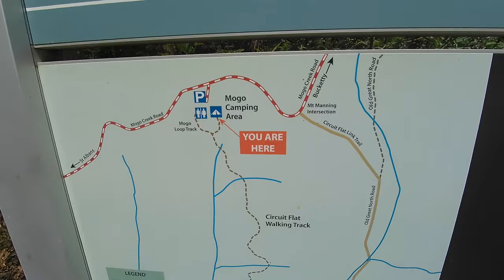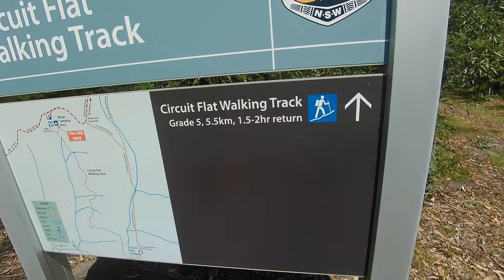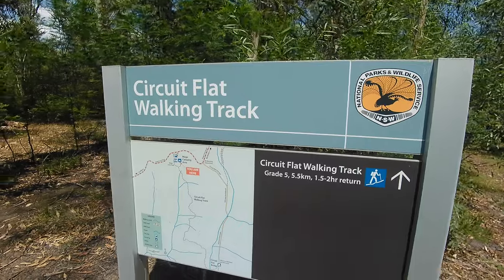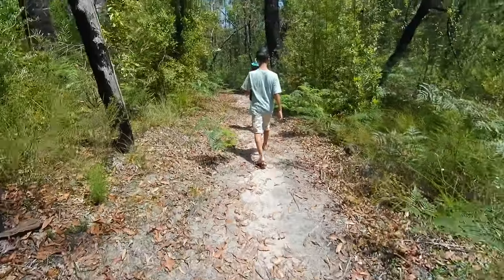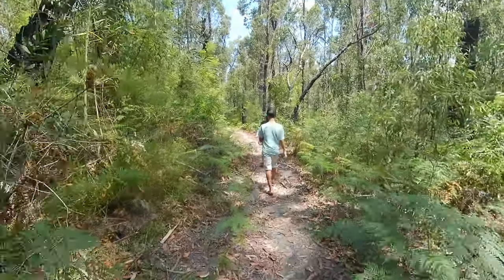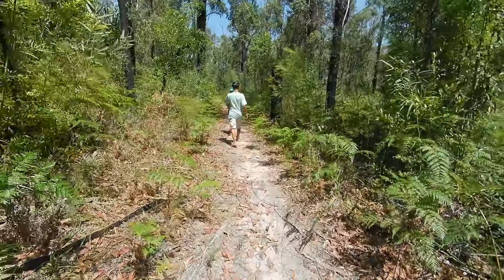So we're going to try and find the creek. It's a grade 5. What does that mean? Hard. That sounds hard. Flat walking track, 1.5 to 2 hour return. Don't think we're gonna do that. I think we'll just go and have a look at here. So just walking down and see if we can find the creek. So far nothing. We're walking for a couple of minutes. It's not too hot, about 30, 31, 32. But it'd be nice to get our feet in the water if we can.